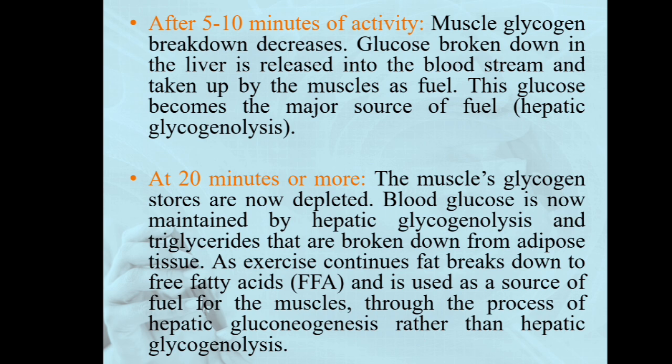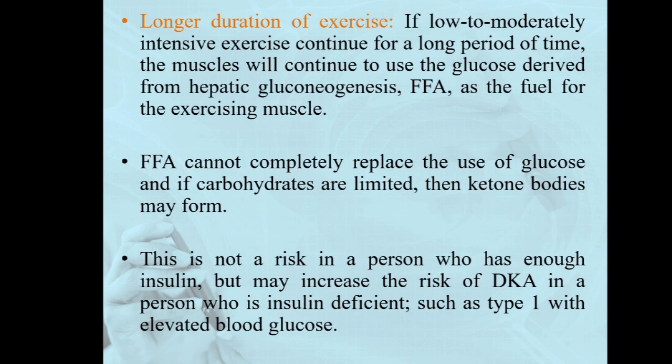And after 20 or more minutes, now the glycogen stores are depleted. Blood glucose is now maintained by glycogenolysis and triglycerides, which are broken down from adipose tissue. As exercise continues, fat breaks down to free fatty acids and is used as a fuel for muscles through a process of gluconeogenesis. If low to moderately intensive exercise continues for a long period of time, then muscles will continue to use glucose derived from gluconeogenesis, and free fatty acids as fuel, and they cannot completely replace the use of glucose, and if carbohydrates are limited, then ketone bodies may form.